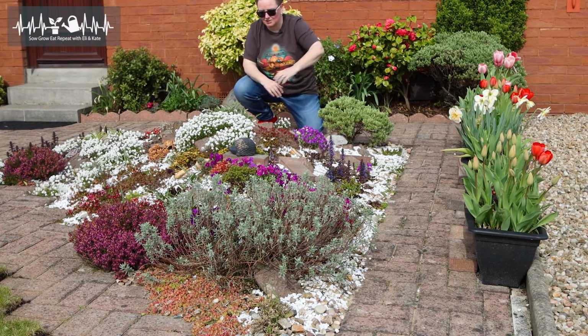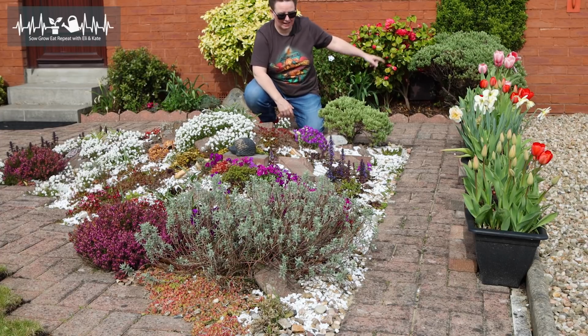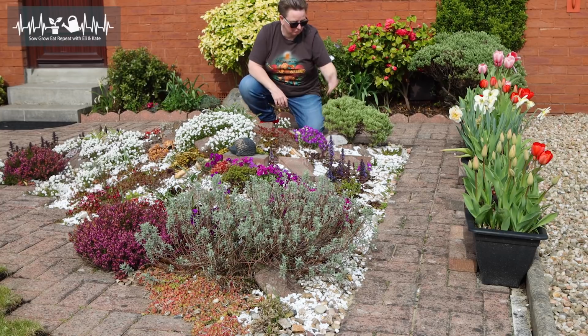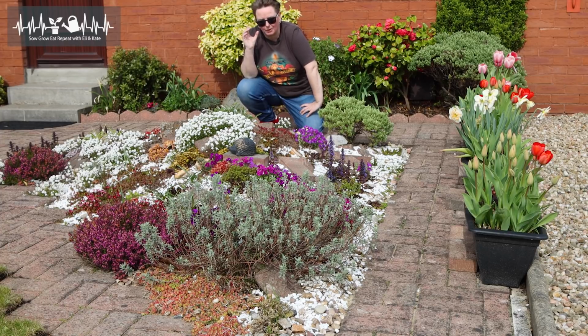The rockery is just full of all sorts here. It's all alpines or heathers. This is an offshoot of this guy and it just grew and we missed it, so he lives here now. But yeah, this is one of the best things. April is when this rockery looks its best.